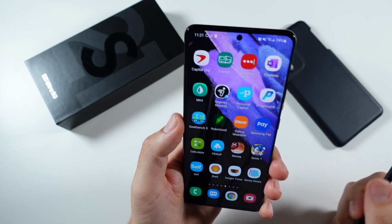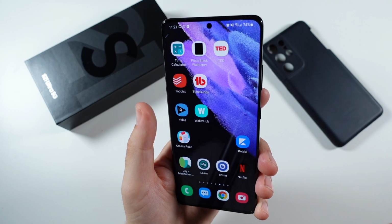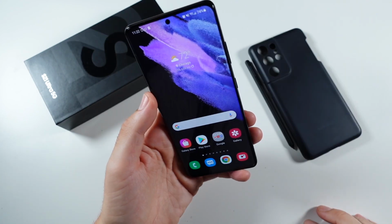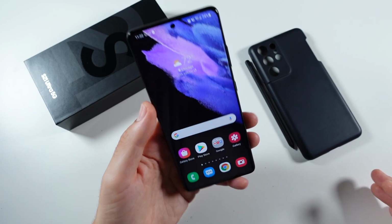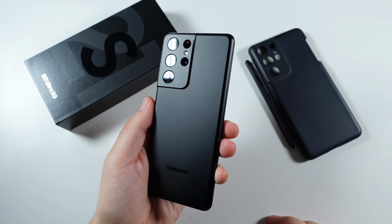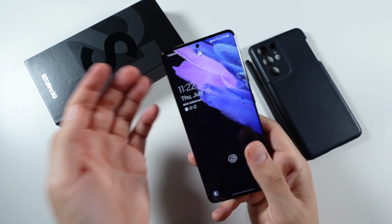What else do I not like about this phone? Well, I don't like that I have to use a case to tuck in the S Pen. So this is an S Pen thing. Other than that, it's been an amazing device overall. It comes in Phantom Black, Phantom Silver, Phantom Titanium, Navy, Brown, and that's about it. So plenty of color choices.